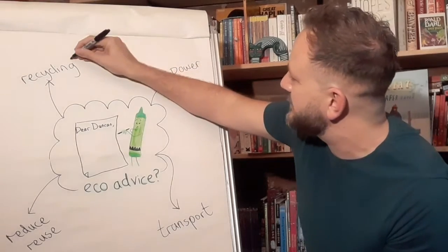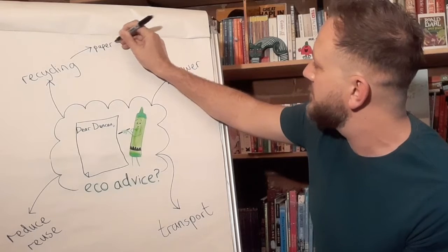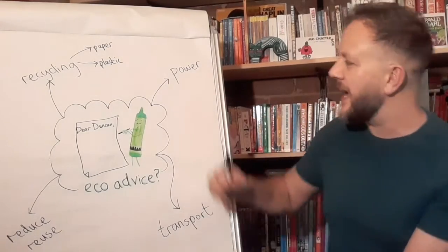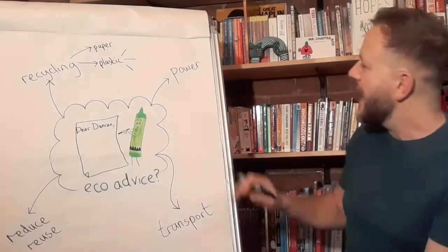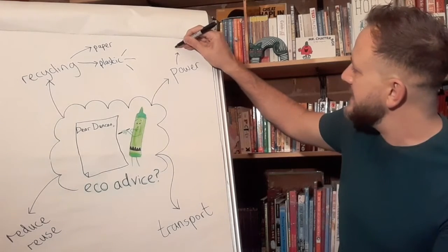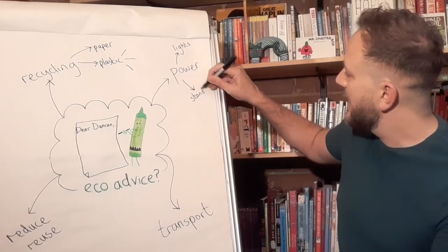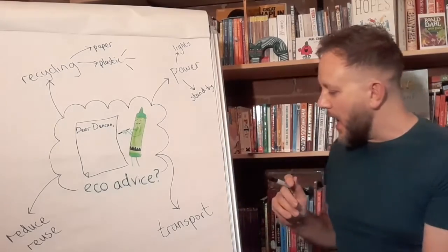So recycling. You could recycle your paper, for example. Plastic. Ooh, what kind of plastic can you think of that you can recycle in your house? So you might want to put a few more coming off plastic. What different types of plastic are there? Power. So switch things off. Switch off lights. Yeah. What about leaving things on standby? And hopefully you can think of some more there as well.